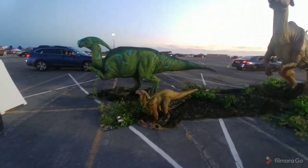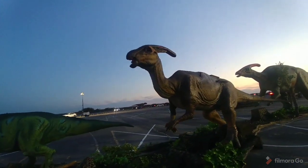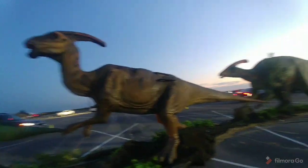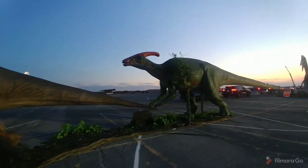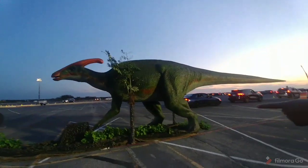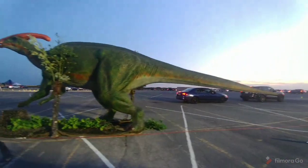The dinosaur with the long crest on the back of its head is called Parasaurolophus. Parasaurolophus is a hadrosaur, a family of dinosaurs called duck-billed dinosaurs because of the shape of their snouts. Other hadrosaurs include Iguanodon, Oranosaurus, Aloratitan, and Edmontosaurus, among many others.